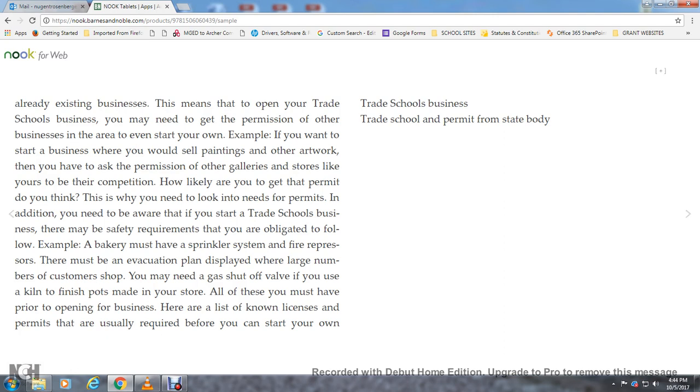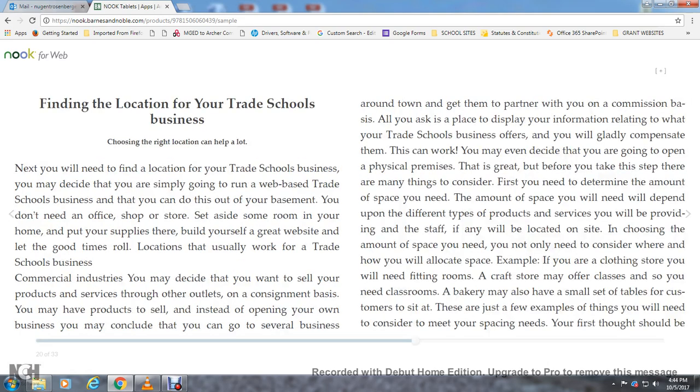And here's a list of known licenses and permits that are usually required before you can start your own trade school business. Trade school permits from the state body.